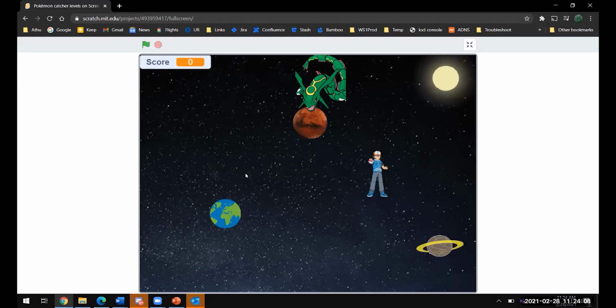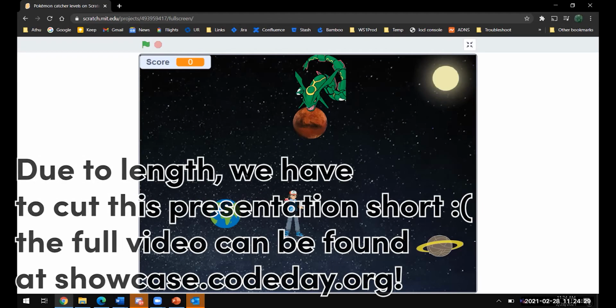But it's not that easy, because Rayquaza will fly super fast when the game starts, and plus, these planets are going to be the obstacles in this game. If you run into the planets, then you're going to get minus Rayquaza power points.